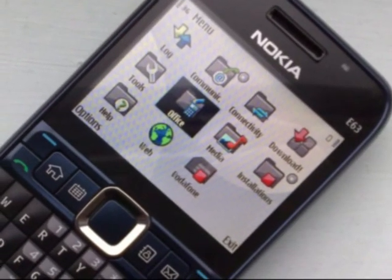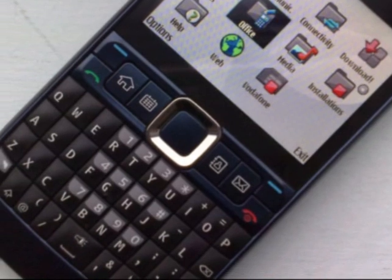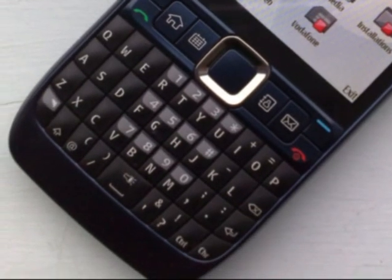There's no infrared port, and there's no dedicated volume controls or power button, and there's no memory card in the box. Finally, the E63 is plastic all the way. But the smartphone isn't unattractive. In fact, the back is nicely rubberized. It feels as though it's impossible to drop.